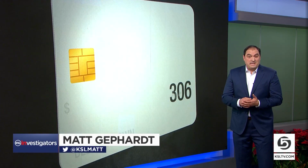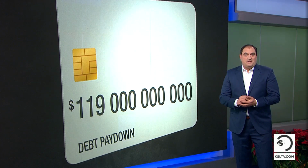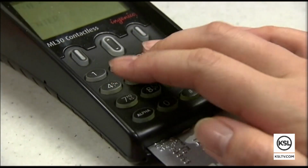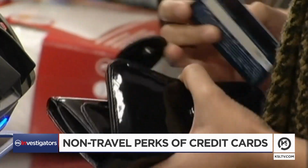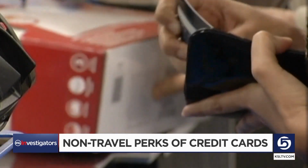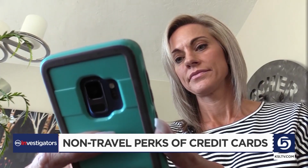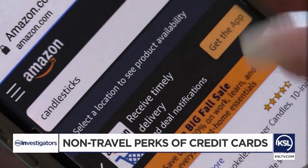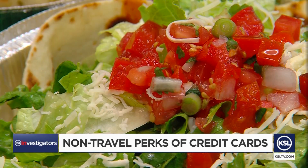And for us, that means perks beyond just airline miles or free checked bags. Some credit card companies are letting folks use unused miles to settle other debts. The KSL investigators found one that let us settle a $16.15 debt on Amazon for 1,615 miles. Or even a burrito, 1,012 miles settled a $10.12 Cafe Rio tab.